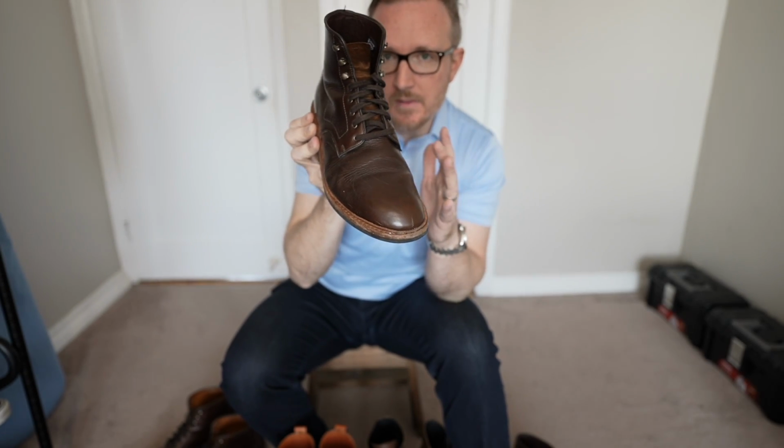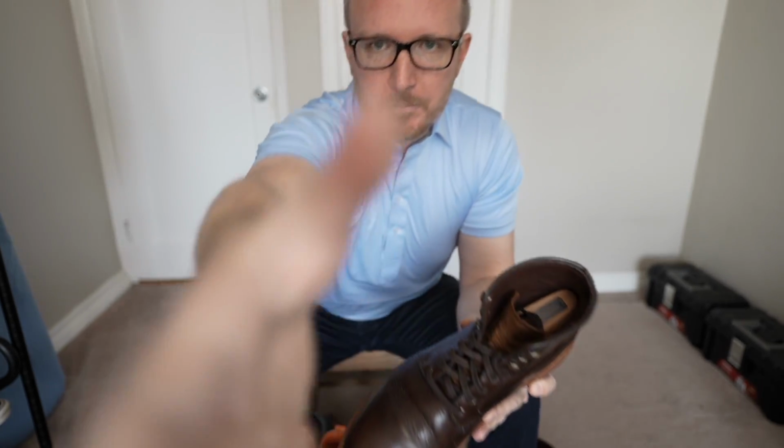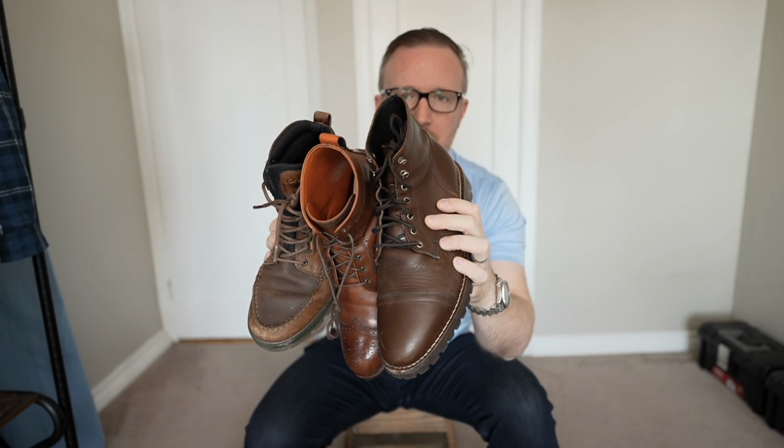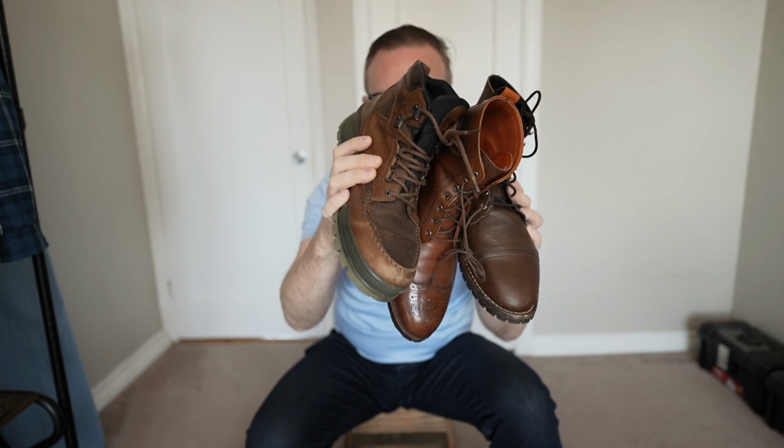So I would definitely say that this would be my fourth boot to get, but between the three first boots we talked about, these would be the three boots that I recommend. This would be my minimal boot collection if I didn't have any boots right now. The Thursday Captains, the Edmonds Dalton Wingtip Dress Boot, and the Ecco Track 25 Gore-Tex boot.